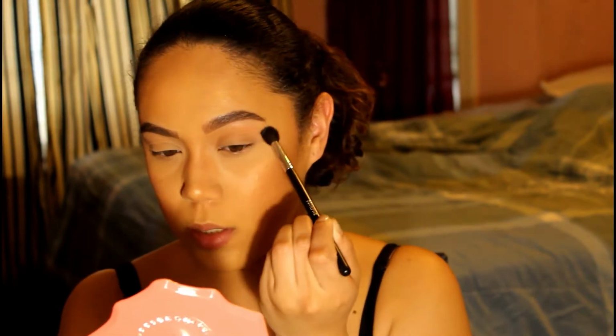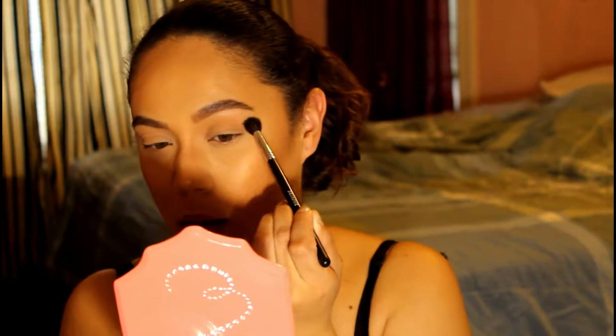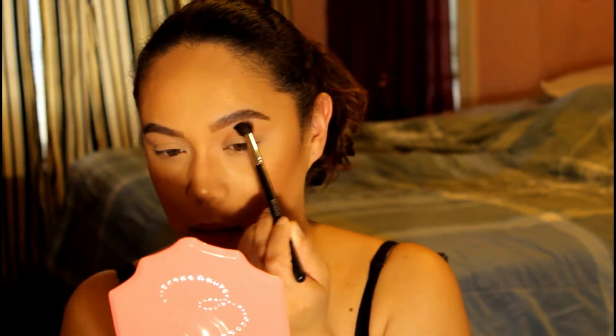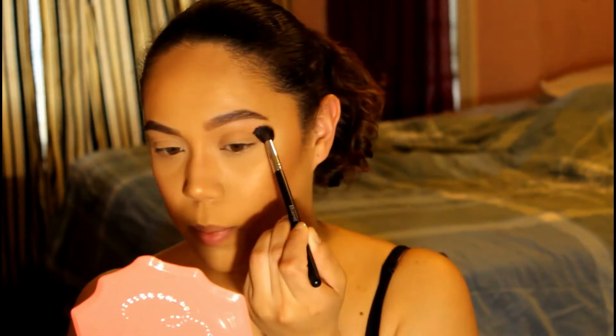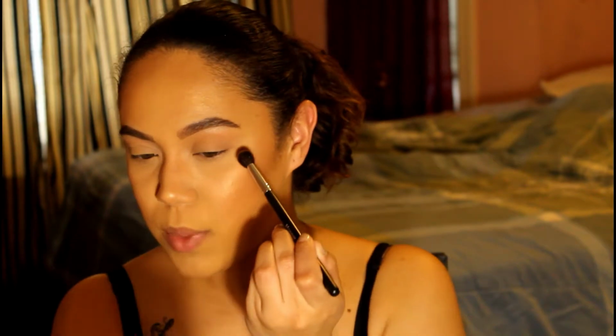Now, what I would say with these shadows, when swatching them, they are very, very pigmented. But when you put them on a brush, such as a blending brush, you can see it's just a little bit of pigment. It's not much. The shades are very buildable. You have to build them if you want them to be very opaque.